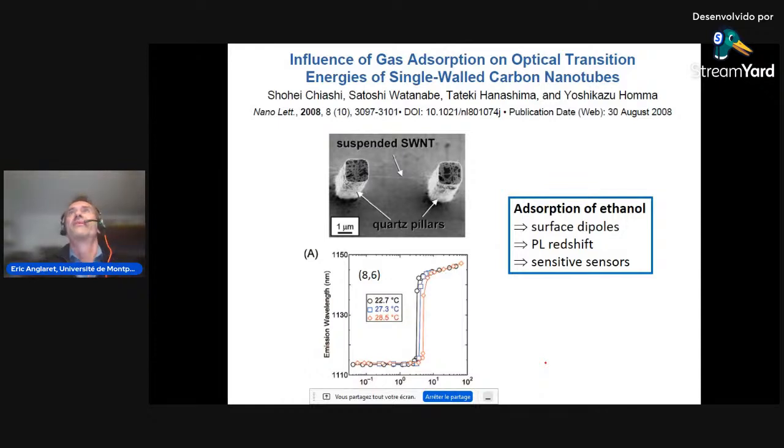This first work by the group of Maruyama in Japan shows the influence of gas adsorption on the surface of the nanotubes on the luminescent signal. They worked with single wall nanotubes suspended on two silicon pillars that you can see here. So here you have only one individual single wall nanotube suspended on quartz pillars. And you start by putting them into vacuum.